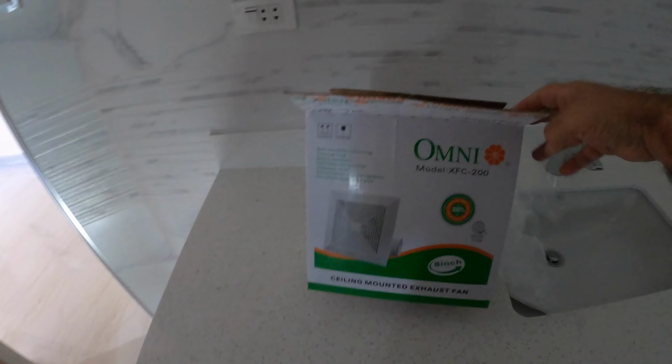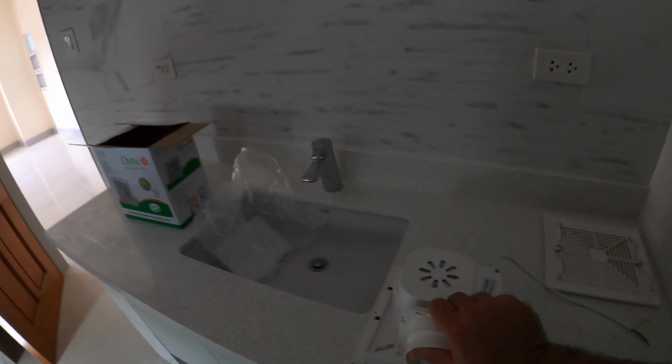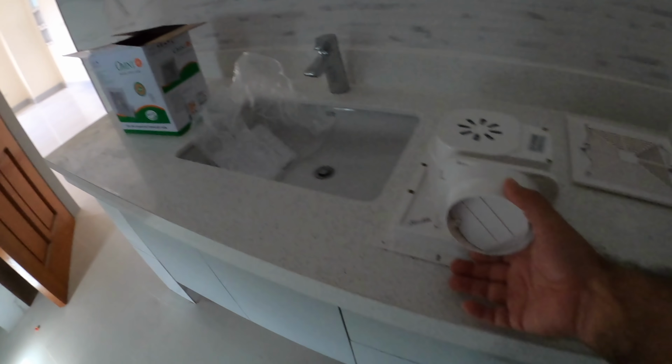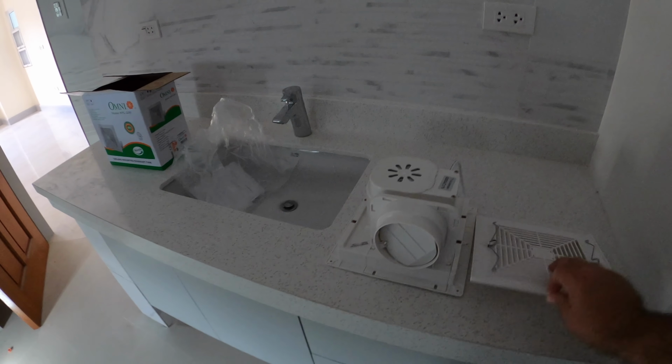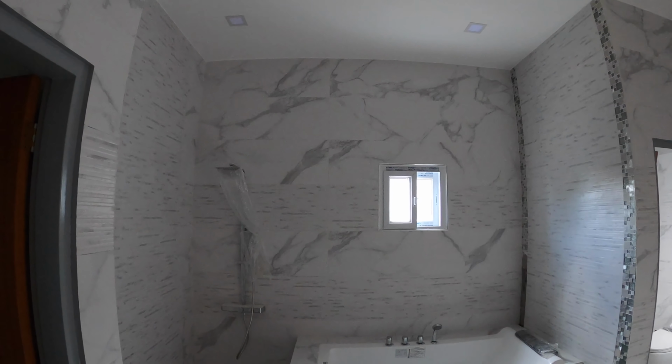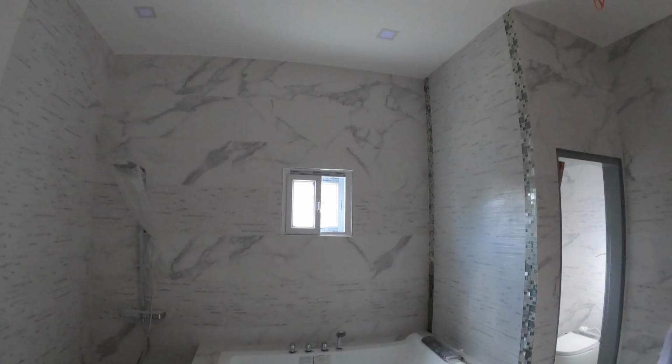Coming quickly. Okay, so today we've also got our exhaust fans getting ready to be put in some of the bathrooms. I believe they're going to start here in the master. So this is what the exhaust fan looks like without the cover. Nice and big. Should push out enough of the humidity outside, or at least up to the eaves on the outside of the house. From there, it'll just disperse through the rest of the air.